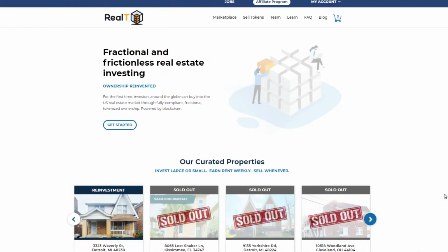Okay, so RealT, and I've got to be really honest here, I am not a property expert by any stretch of the imagination. As mentioned, this is my first fractional tokenized real estate that I've bought, and I'm more a stock market guy. I'm more a crypto guy, commodities like oil, gold, silver, and platinum. But yeah, property is heavily lacking in my portfolio.